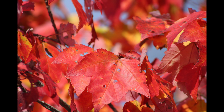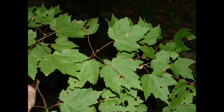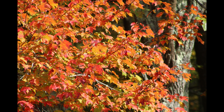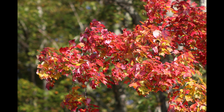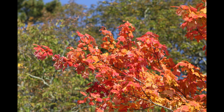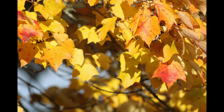Red maples are named for the beautiful red color that their leaves can achieve in autumn, but their flowers and the winged fruit, the samaras, may also have a red color. The bark is smooth, and the leaves typically display a red color thanks to the anthocyanins and are often one of the early trees in autumn to turn color. They also possess xanthophylls, which can give them a yellow color as well. So in autumn, the leaves of red maple are not all red.